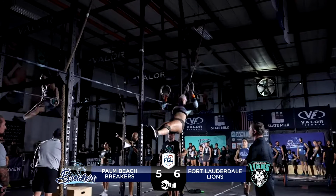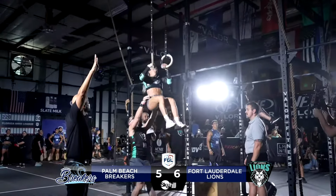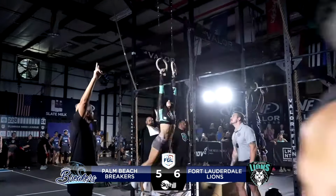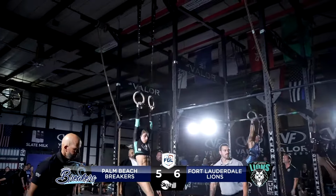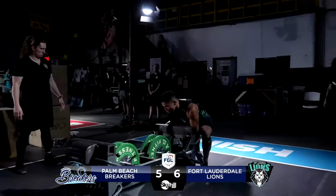Look at Cardona swinging the whole entire rig to get up there. Again, he did his 11 reps. Pauleas has finished it off, and it's going to be Santaella making his way over to quadrant number 4 to start off with the 15 flip sleds. So Lions are off to the fourth quadrant.